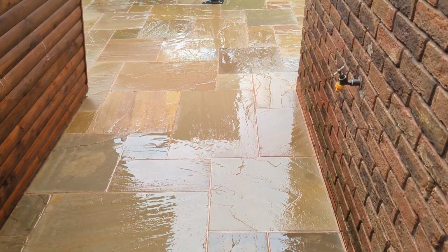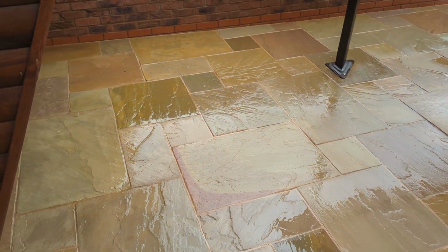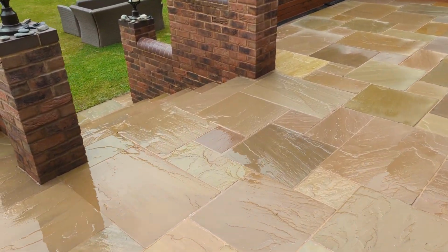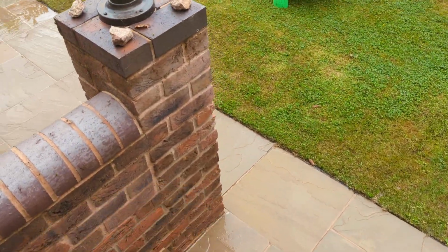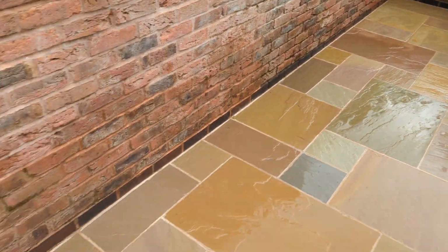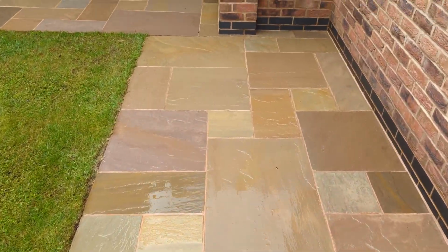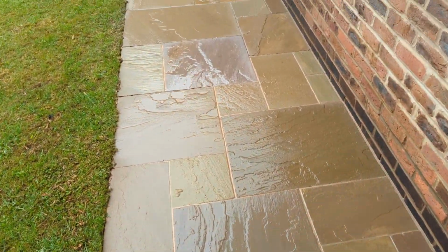Okay, the rinse down is done. It is looking literally brand new. Look at that. There's a few little bits. Nothing along there. That looks great. There's a few little bits down here.